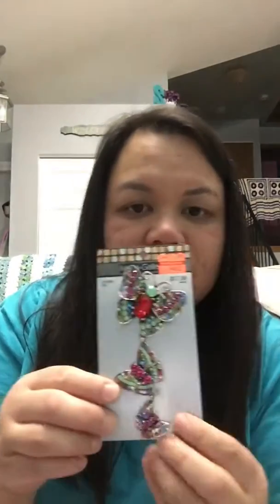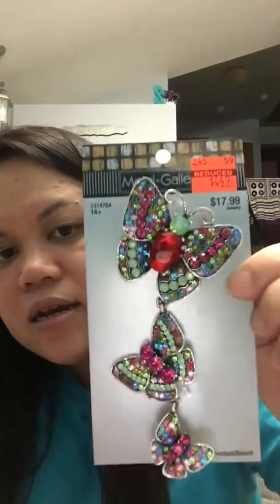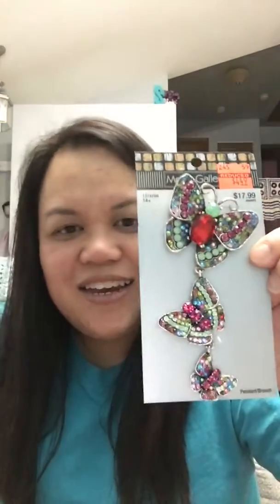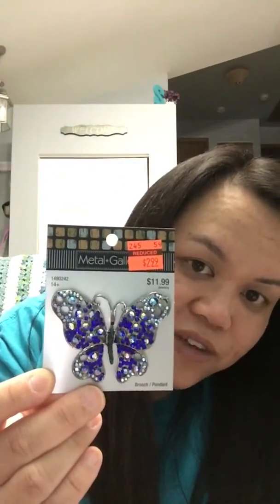But I did get a couple of brooches. You see this one? This one is butterflies. So this one was originally $17.99, on clearance for, sorry, $4.99. It's gorgeous. And then I got another one, butterfly. And this one was originally $11.99, on clearance for $2.99. So I thought those were a good deal. So I grabbed two, one of each.